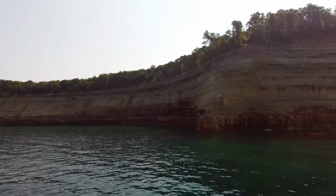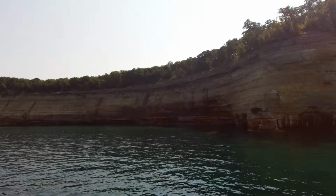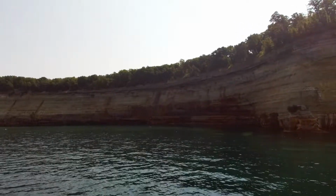See some whites mixed in, that's calcium. Black is manganese. And later on we'll see blues and greens from copper.